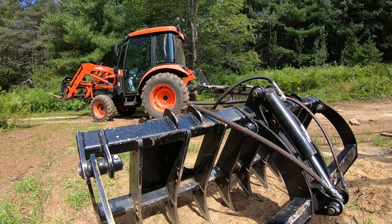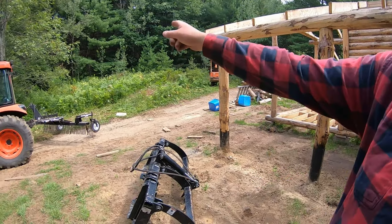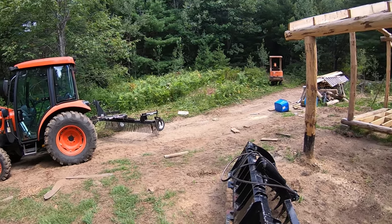This thing's been around the block and come back. Great, great implement for me. This works really well, as I mentioned, at giving me the option to pick things up like the firewood. That's exactly what we're gonna do.